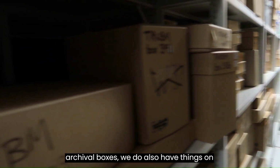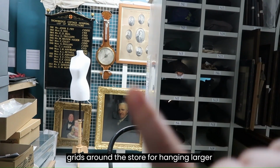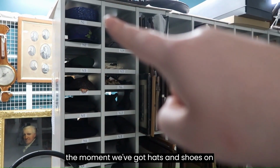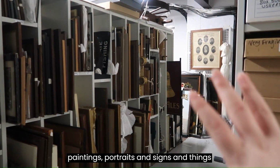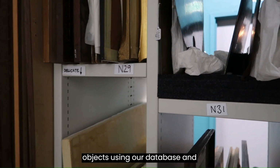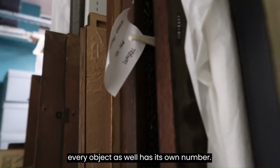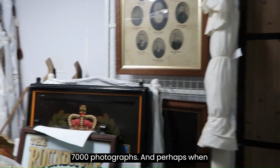So as well as archival boxes, we do also have things on open display. So we have a few of these grids around the store for hanging larger portraits and barometers and things. At the moment we've got hats and shoes on display, and then we've got lots of paintings, portraits and signs and things here. Each shelf is numbered, so around the store you'll see lots of things like this. This just helps us find all of the objects using our database, and every object as well has its own number. Again, just means that we can keep track of everything, because we have about 25,000 objects and about 7,000 photographs.